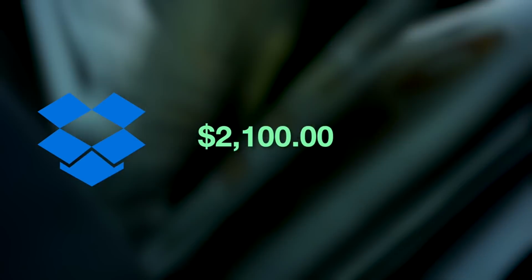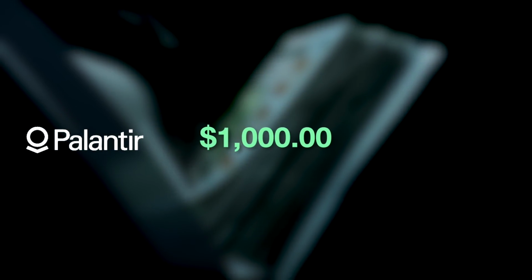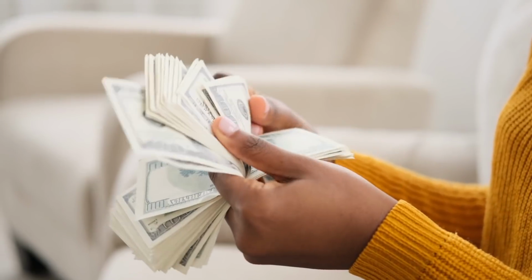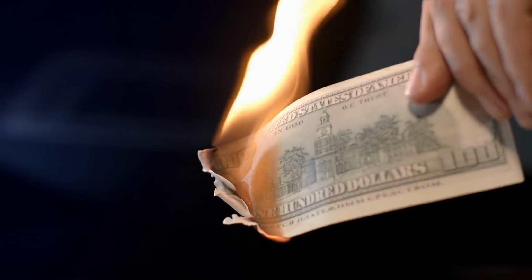For example, if I want to buy Dropbox, I would need $2,100 to buy 100 shares. Palantir, I would need $1,000. PayPal, around $10,000. So obviously being able to buy 100 shares of the company is going to depend on the share price. This is why it is very important to be able to consistently generate income from your job or from your business and save it properly in order to invest. Make as much money as you can on the income side and then put that money to good use rather than losing 2% to inflation.